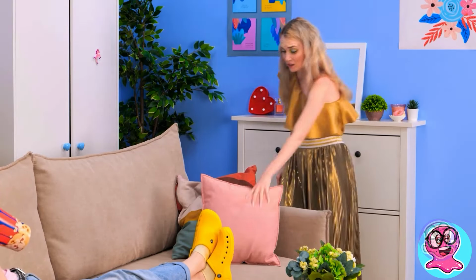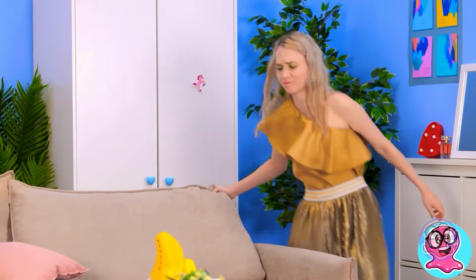It looks like someone is looking for something. I wonder what that could be. But why throw pillows? It is impossible to find anything on such a large couch. Except for your best friend, of course.